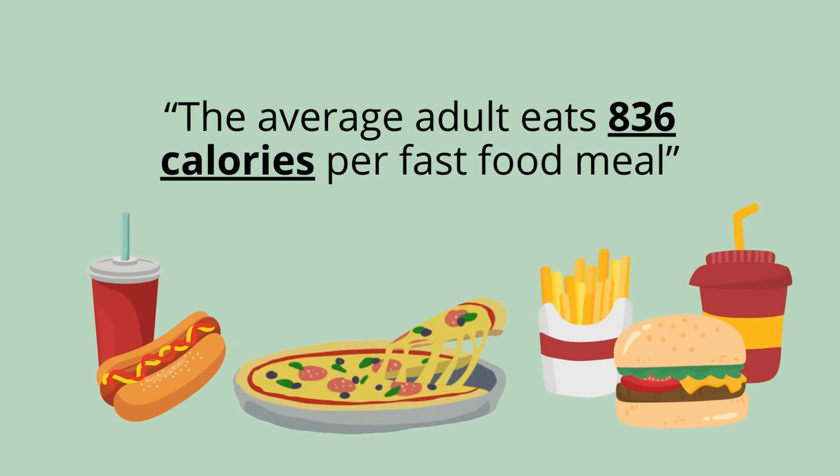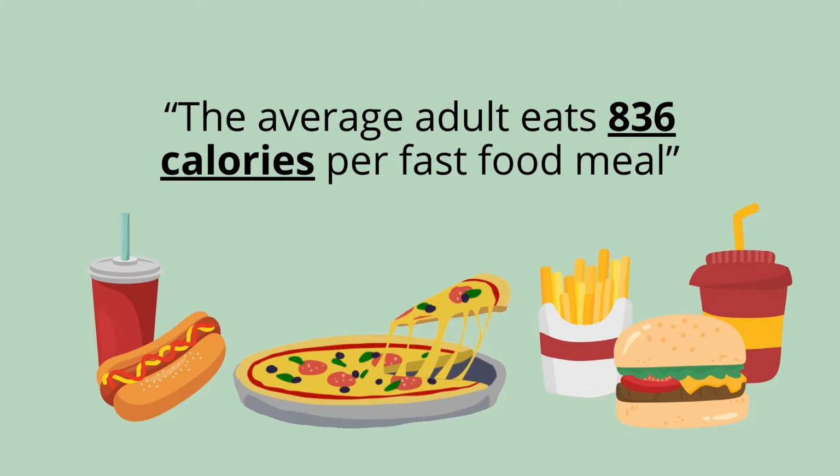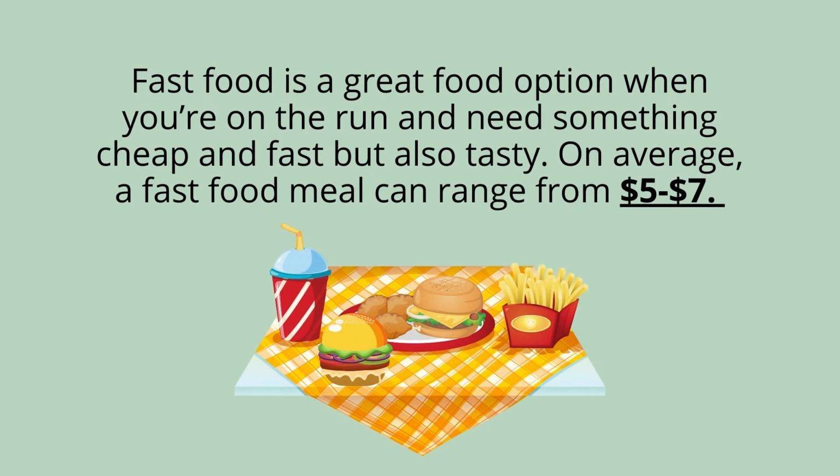The average adult eats 836 calories per fast food meal. Fast food is a great food option when you're on the run and need something cheap and fast but also tasty. On average, a fast food meal can range from $5 to $7. Fast food may seem like the best dining option when it comes to facing a time crunch.